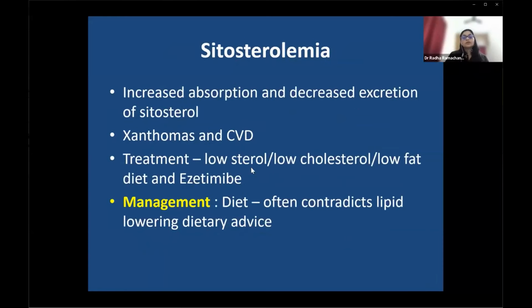Another such orphan lipid disease is sitosterolemia. We think it is underdiagnosed because the presentation is very similar to severe heterozygote FH, often with xanthomas and increased cardiovascular risk. It results from mutations in the ABC transport proteins and causes increased absorption and decreased excretion of plant sterols.